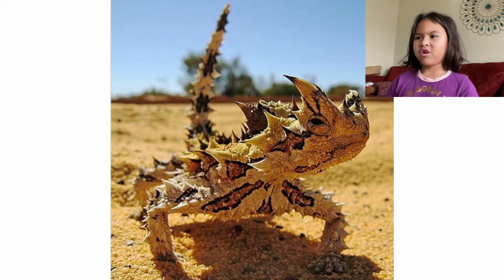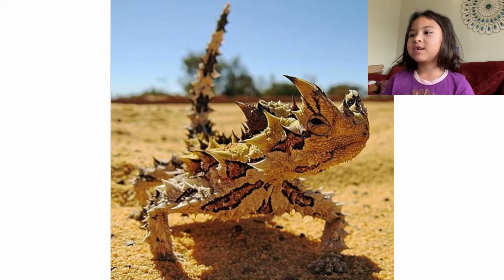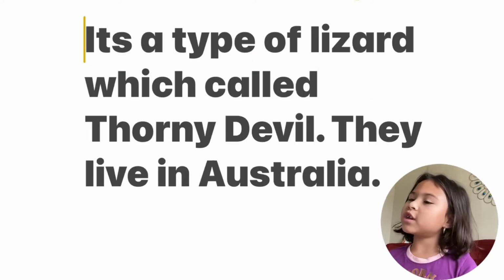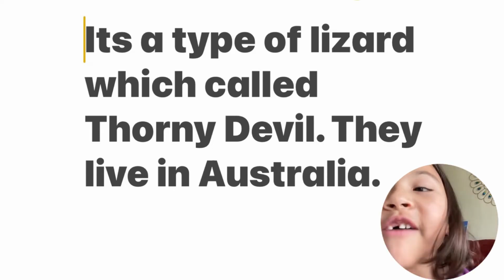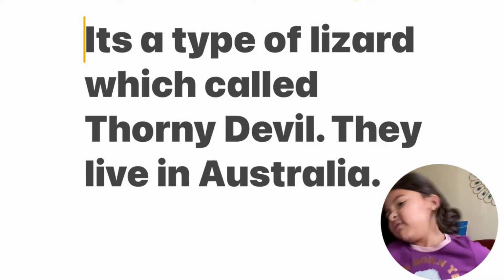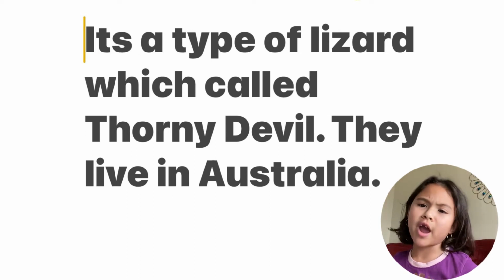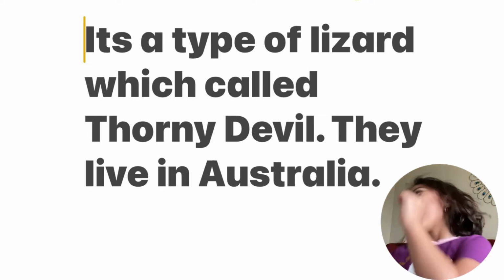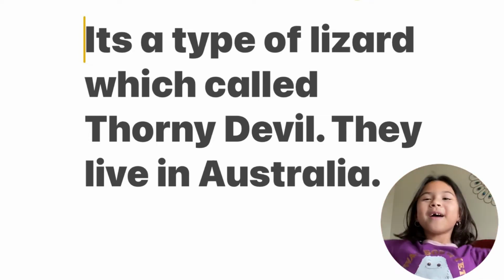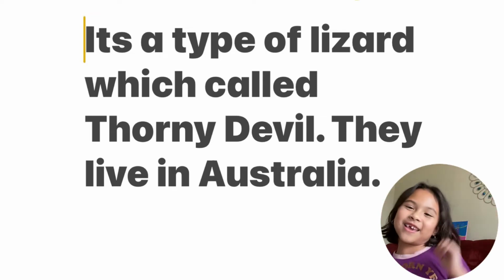Okay, let's see. It's a lizard something! It's a something lizard! It's a type of lizard. It's like a lizard snake. Oh, see? Yeah, it's a thorny devil. It's a type of lizard. Thorny devil! Oh my gosh, devil. They live in Australia.